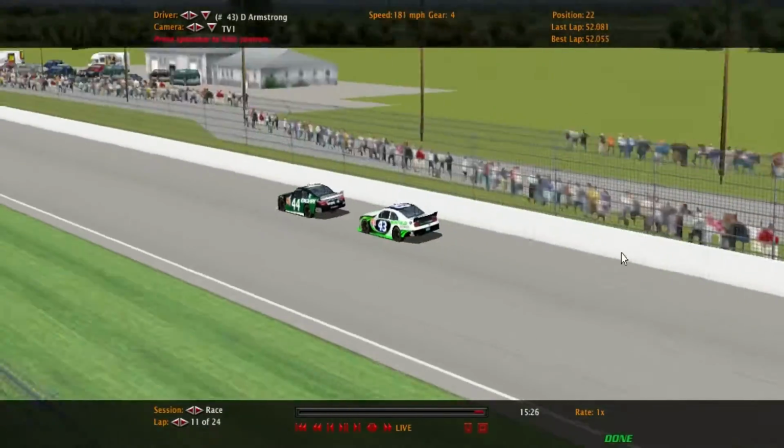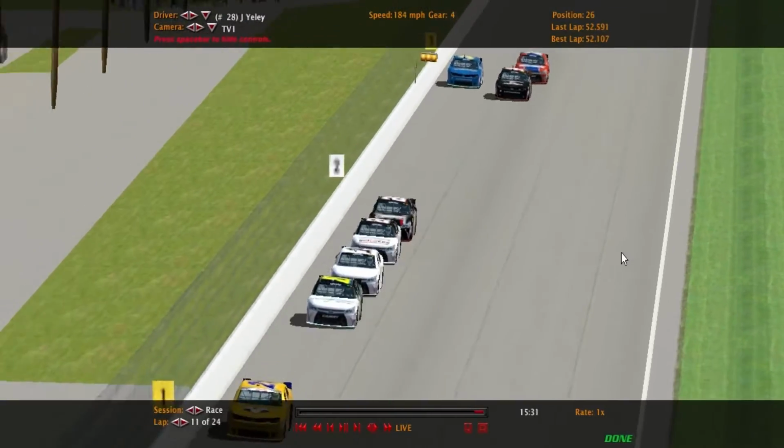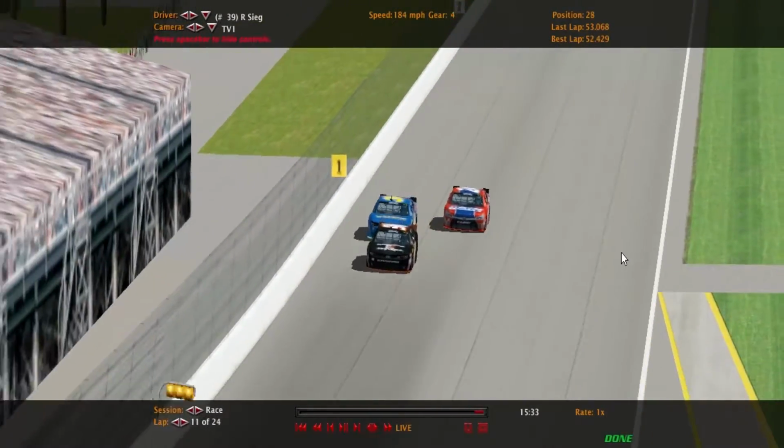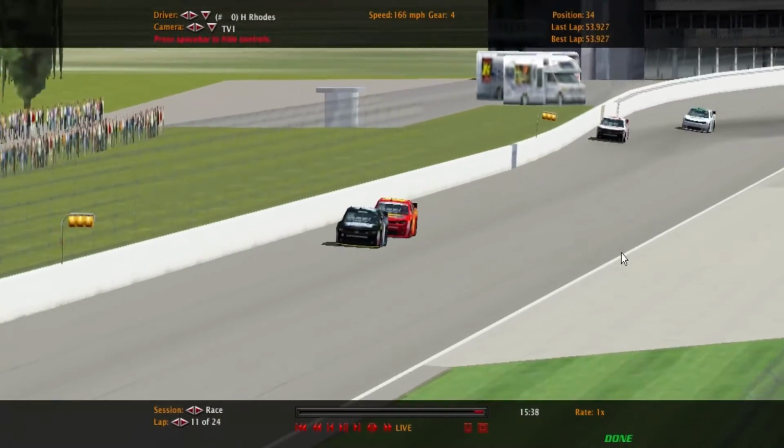Then David Starr, Dakota Armstrong, John Lewis Townley, Blake Cook, and Cale Connolly. Johnny Sauter, teammate J.J. Yaley, Johanna Long, Ryan Sieg, and Eric McCoy. Jeffrey Earnhardt, Joey Gase, Ryan Ellis, and Harrison Rhodes.